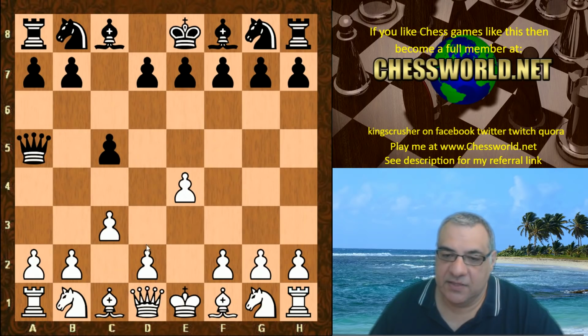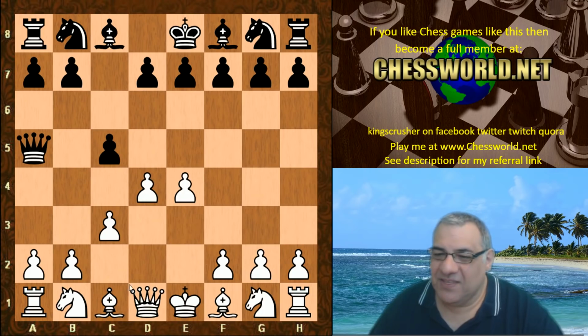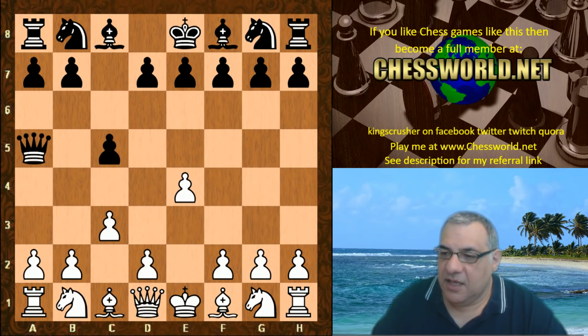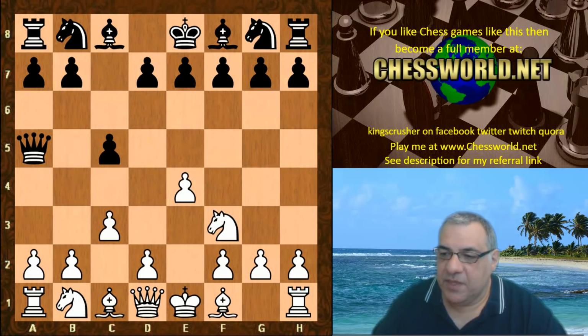So the idea is to discourage D4, because after C takes, of course, the pawn is pinned, and white doesn't really want to take with the queen here. That wasn't really the intention. So, annoying move, Queen A5. Is the queen a bit offside though? Okay, in this game, Stockfish plays Knight F3.